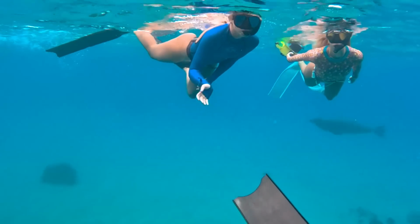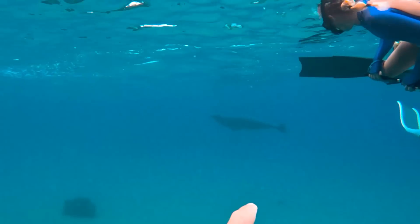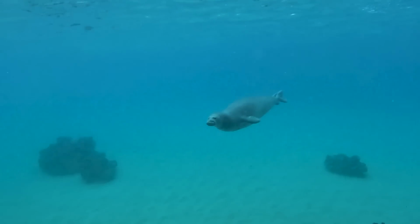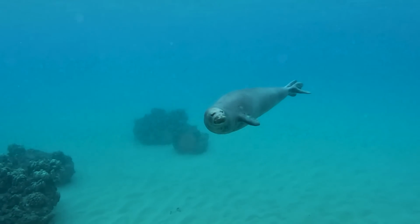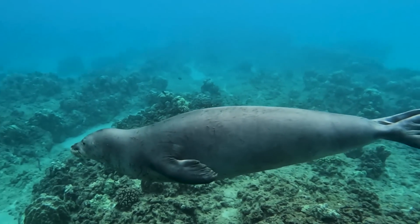I was trying to take a clip of the girls and I didn't even notice at first, but this Hawaiian monk seal was right behind us. I was like, bruh, turn around and look. And he swam right up like, what's up guys? How is he so chill and smooth? Look at him just cruising, being all thicky.